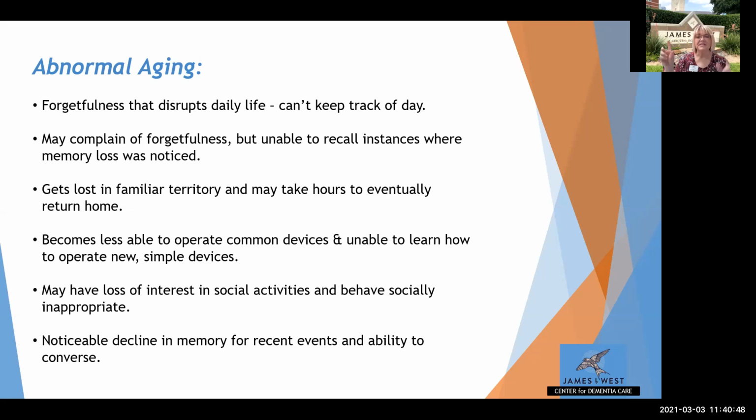So these are the key words in that first bullet point. Forgetfulness that disrupts daily life. If there's an issue with yourself or with someone else and their forgetfulness, their memory issues are starting to disrupt daily life, that is not normal aging. Something's going on. And we'll talk about what it could be, because there are other things that it could be. We don't want to automatically just jump to it's dementia, because there are things that mimic dementia and there are things that have symptoms of dementia that aren't. So we'll go over those today.